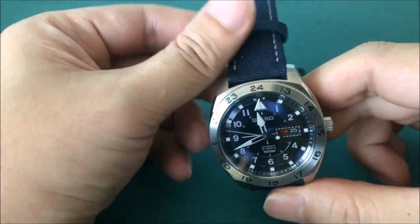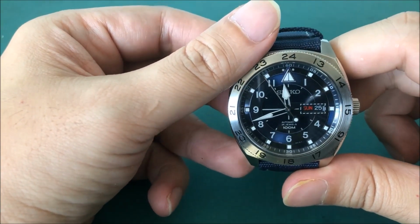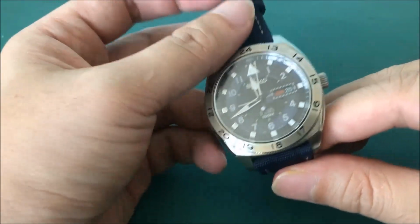Hello, this is Watchawi, and today I'll be looking at a Seiko Criteria Automatic SRPC73K1. This particular watch from Seiko comes from the Criteria line.